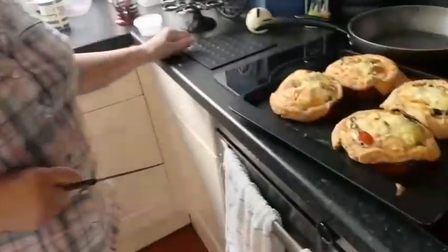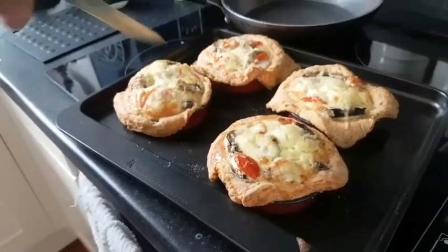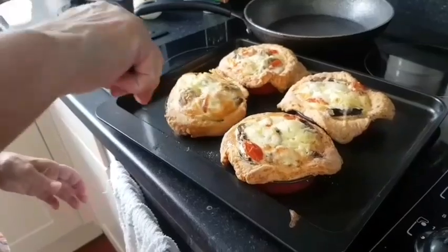Cheers. So, your quiches are done then, Mum? Yep, they're done. Just need trimming. They look alright though. Just a bit excited.